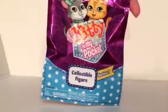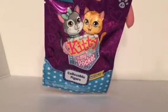Well, I'm gonna open two of your throw-ins here too, because they're ours. We can enjoy them together. I'll do one of these. Kitty in my pocket. Any of these you're particularly hoping for? I mean, I really like that black one. There's not a checklist for these, like there's a puppy in my pocket, so.